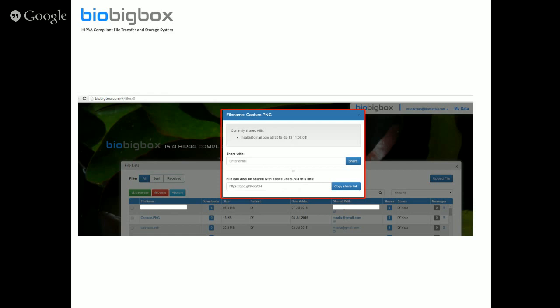So the share box, after you press the plus button in that shared column, pops up a window. It shows who the file is currently shared with. You're able to add another email address. Immediately when you add it, the recipient receives an email from biobigbox. In addition, you could send them the share link in your email. You're writing about a patient, you're writing about whatever. You put a link in and say, here's their data.